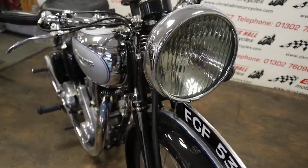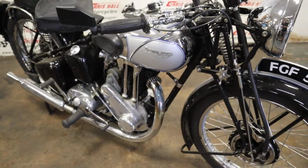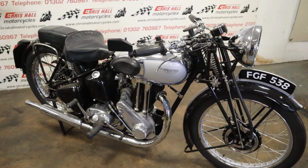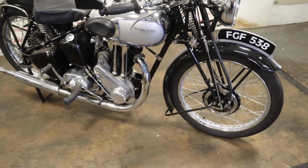But yeah, that's a lovely, clean 1938 Triumph, work of art. If my office was big enough and I didn't have the dogs in there, I think I'd put that in my office. So anyway, I'm going to stop waffling, and if you've got any questions, like I say, give us a call.